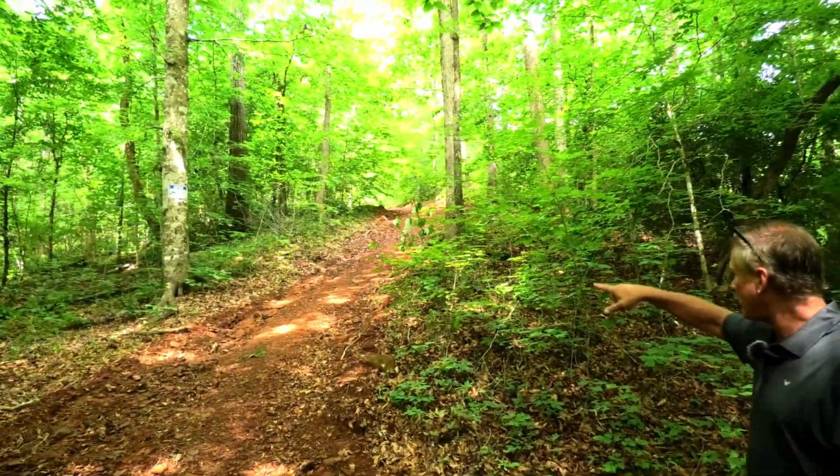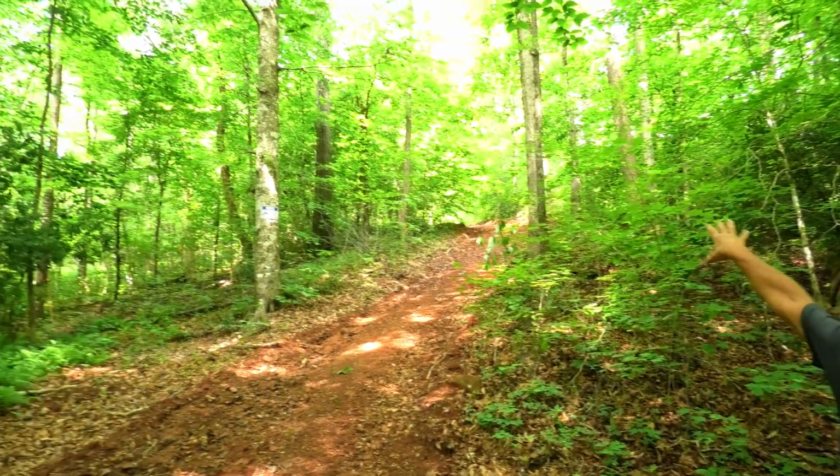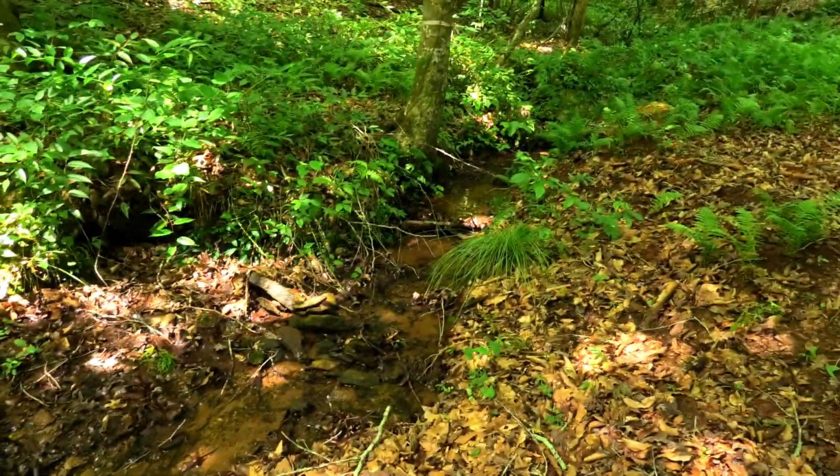Yeah, that road will take you all the way up to the ridge where we just were, where you can see the views all the way into Lake Jocassee. And again, you've got a lot of spring heads that come through here. As you can see here, just another source coming right out of the hillside. All the beautiful ferns through this area.